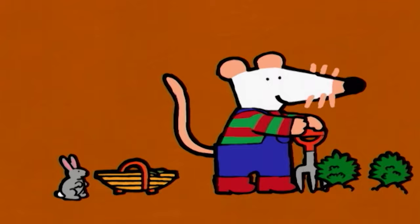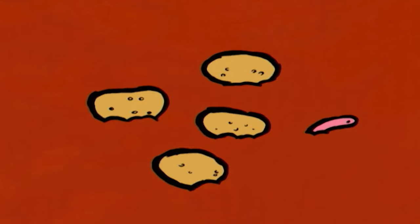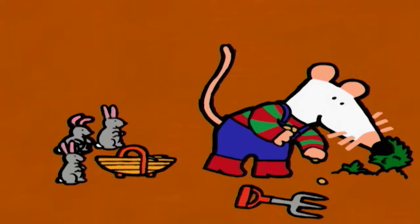What are you digging up, Maisy? Potatoes. Four potatoes. Oh, and one wiggly worm. And four little rabbits.